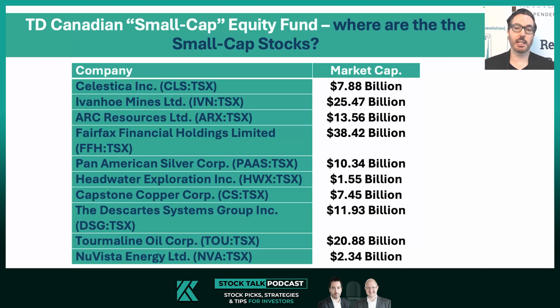It helps big banks sell exposure to a segment of the market which is saleable because small caps historically outperform. But as you can see, if you want to actually participate where most 10X stocks are found, you should not buy this fund or other big bank funds that mirror it.